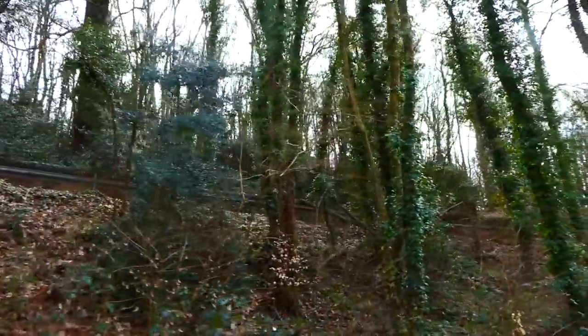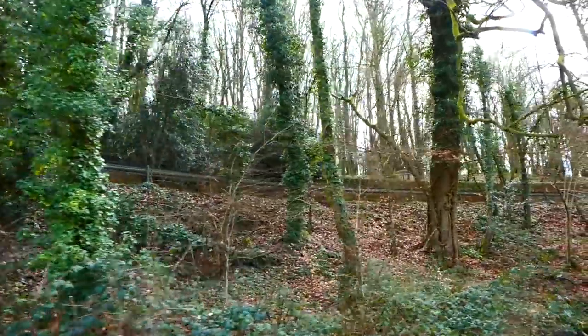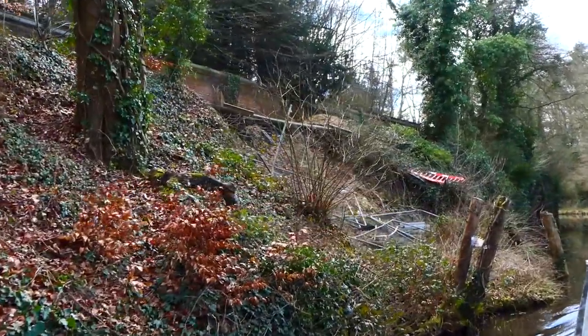Up there on the left-hand side is a road, which has been closed since 2019, when a water main burst and caused a landslide into the canal. There we go, you can see.